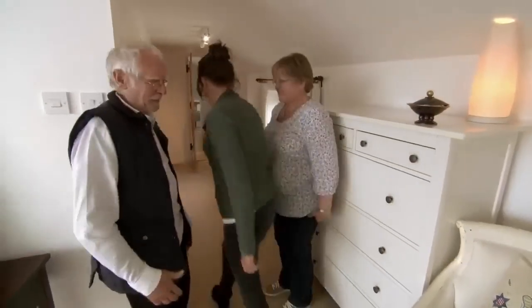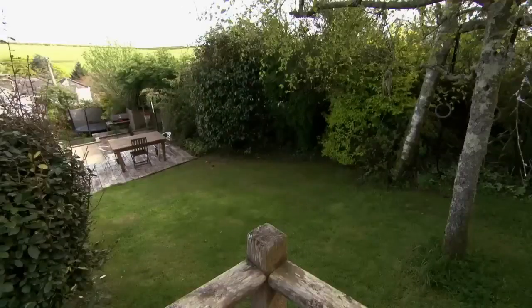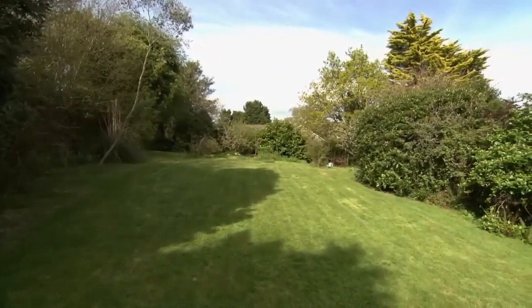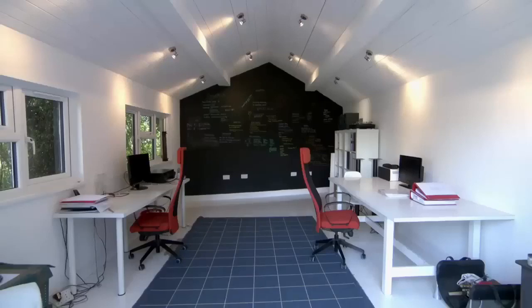Okay. Thanks. Although the house doesn't wow, the grounds here are certainly more manageable for Will, with terraced patio areas leading up to a level lawned garden. Despite the lack of a holiday let, the property does come with an outbuilding, a garage which has been converted into a useful office space.